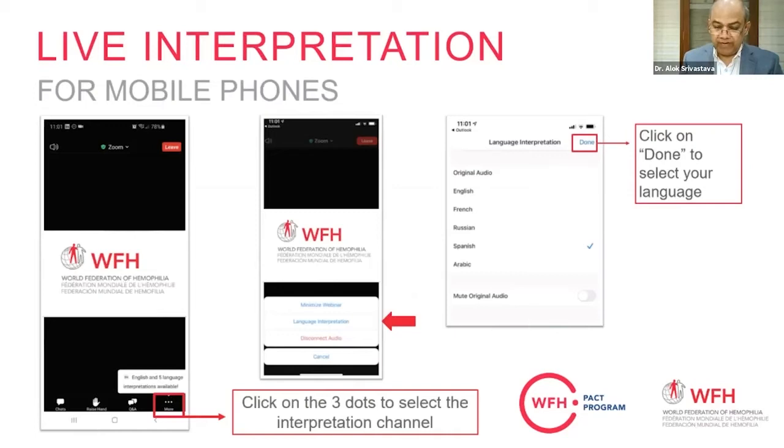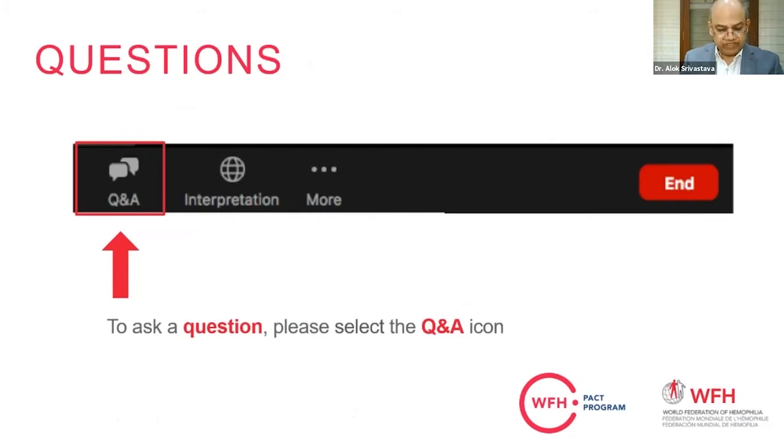Now, what you see in the next slide is if you're joining by a mobile phone, there are additional steps that you need to take. The image on the left shows an Android phone. Click on the three dots to select the interpretation channel. The image that is in the center shows an iPhone. Select the language interpretation option, pick the language, and make sure you click Done on the right corner of your screen. You should note that if you don't click the Done button, then your language selection will not be saved. So please do that.